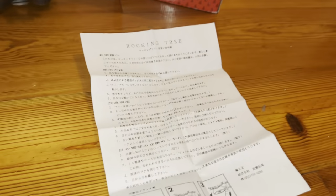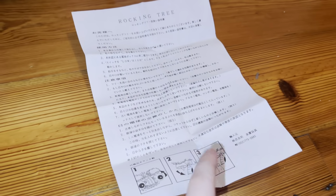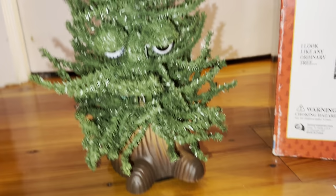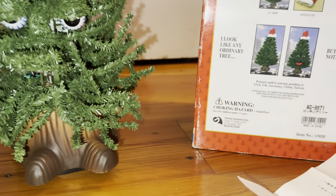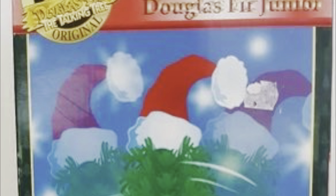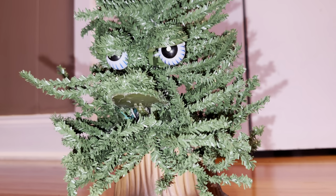This is some kind of manual. I think this is how to take the eyes out. So that's fun. There's actually, I think, another version of this. I don't know if it's the same tree in a different box or not, but there's one in a Rockin' Douglas Fir Jr. box. I don't know if it's different than this one or not. I mean, it looks the same, but you never know. It could have green eyes.